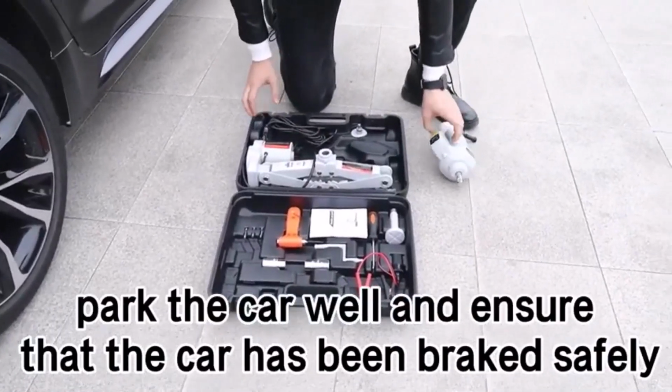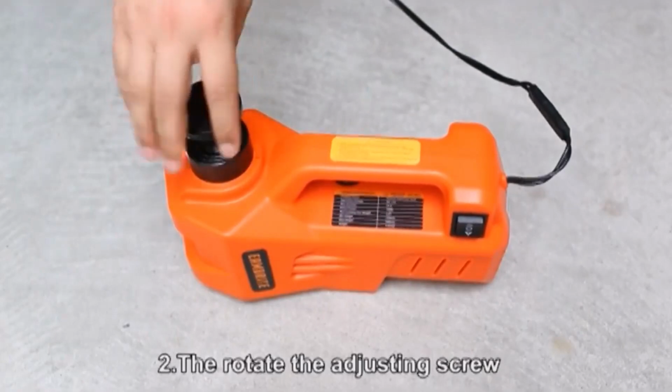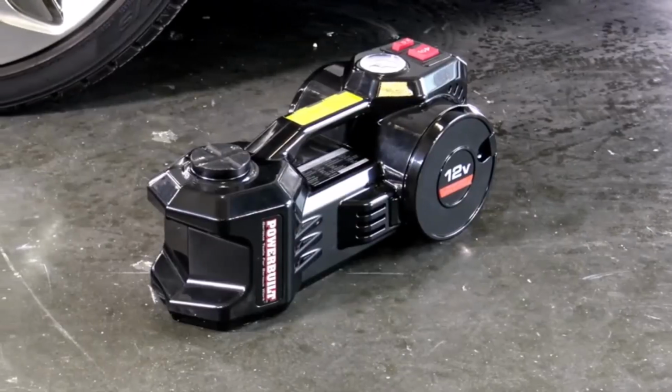an informed purchase decision. Today, I'm excited to share with you my top 5 picks for the best electric car jacks on Amazon. Having a car jack in your vehicle in case of an emergency can mean the difference between 20 minutes to change a flat tire and being stranded on the road for hours waiting for help.